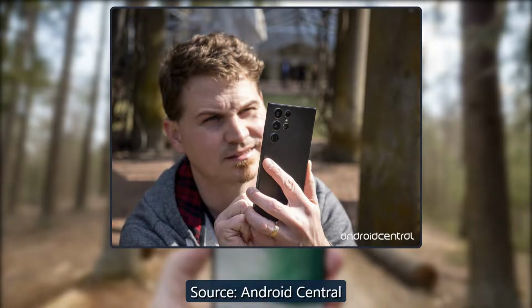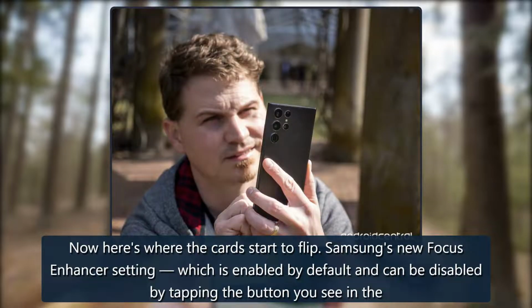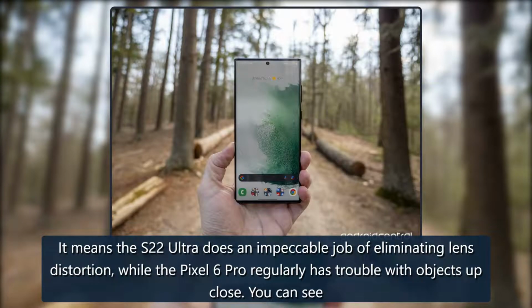Source: Android Central. Now here's where the cards start to flip. Samsung's new focus enhancer setting, which is enabled by default and can be disabled by tapping the button you see in the screenshot there, does a remarkable job of ensuring that your subject is always in focus. It means the S22 Ultra does an impeccable job of eliminating lens distortion, while the Pixel 6 Pro regularly has trouble with objects up close.